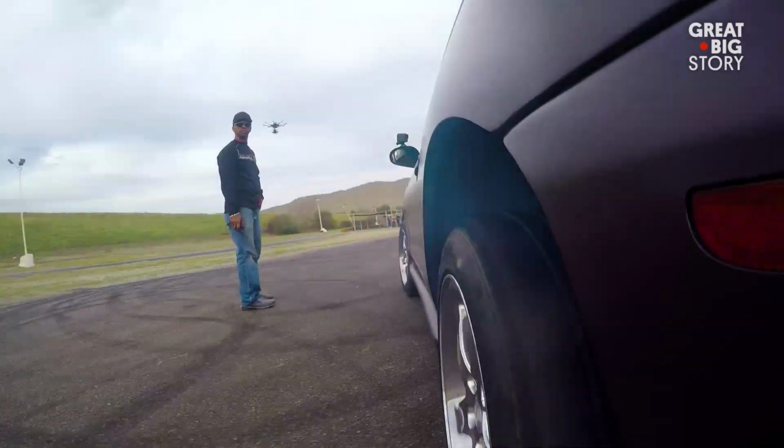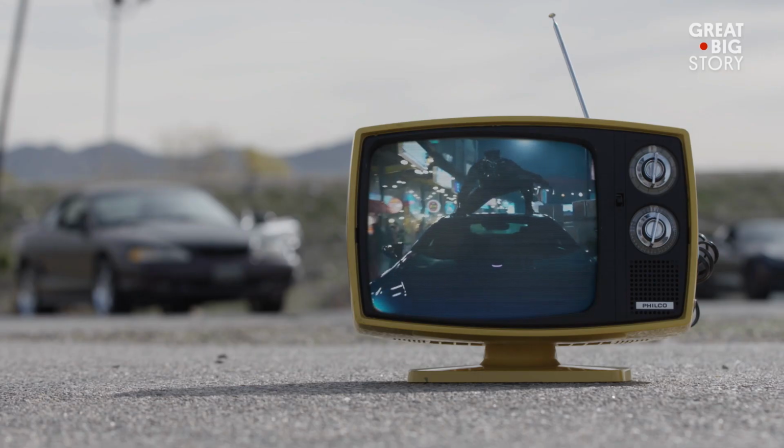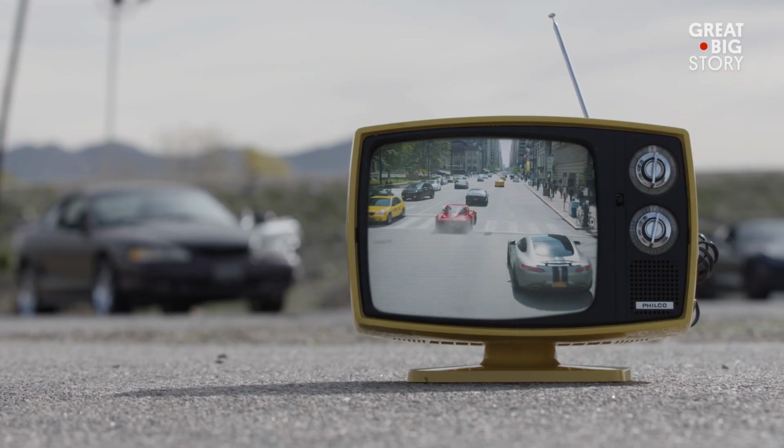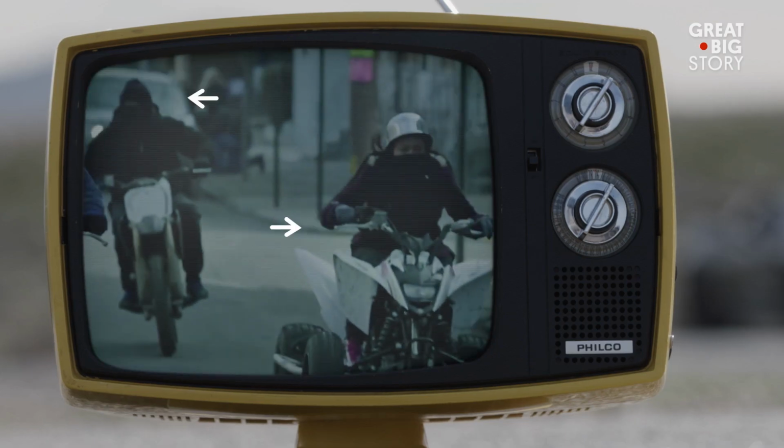All the dangerous stuff that the cars are doing in the movies, all the exciting stuff, we do that and not the actors. So a couple of the films that I worked on are Black Panther, Proud Mary, Fast and Furious 8, Beyonce's music video Formation, and Creed. And that's me and my dad right there.